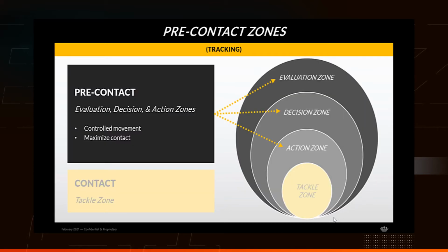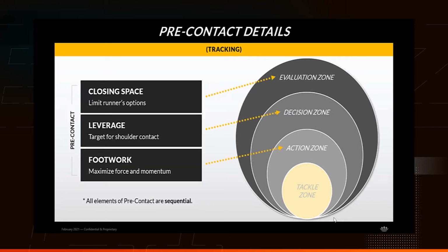In pre-contact, we break this part of the tackling process into three zones: the evaluation zone, decision zone, and action zone. Our goals here are to have controlled movement and to maximize contact. Within each of these zones, we dive further into our technique. In the evaluation zone, this is when the tackler first identifies himself as a tackler and begins to close space and limit the runner's options.